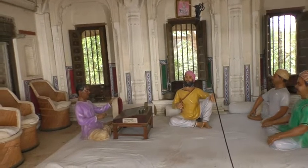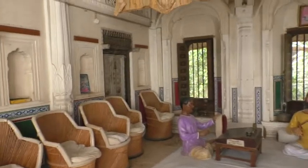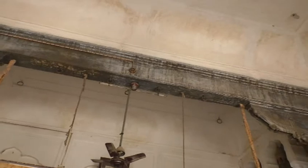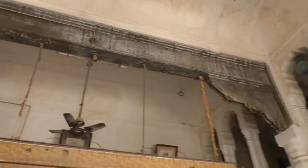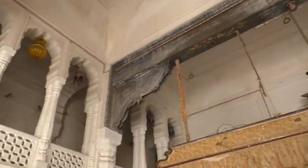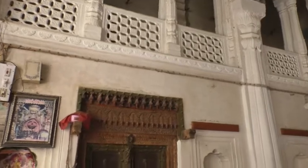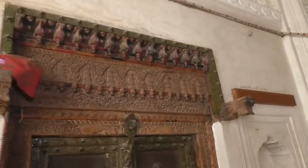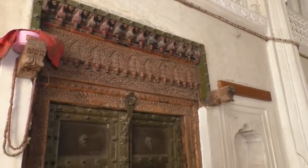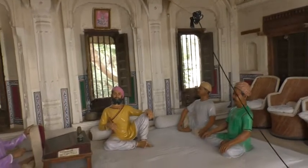Here you will see the ornament of the decorations of the Havelis, the beautiful wooden structure which you see now. People are using iron. In those days this was all wood, beautifully carved, all by hand. I have to say this to you, that in those days all this work has been done by local artisans and all by hand.